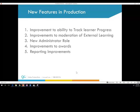Over the next few months, we will also be rolling out an ideas portal where you'll be able to submit ideas directly and vote on ideas that are in the portal.